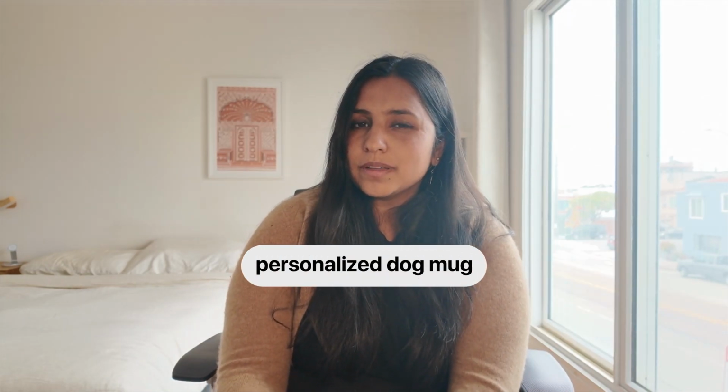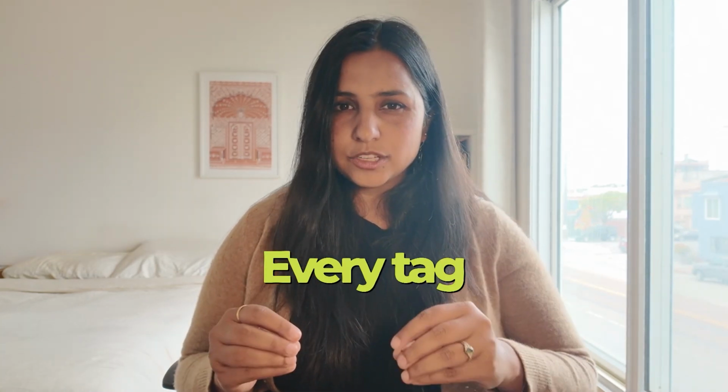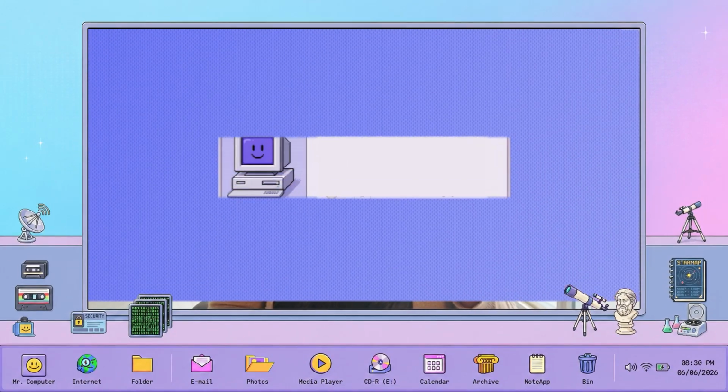If dog shows up in 5 of your tags, Etsy didn't give you 5 chances at dog, it gave you one. And you burned 4 slots and a pile of characters repeating yourself. A multi-word tag already lets Etsy match all the words inside it. So personalized dog mug is working for personalized mug and dog mug too. Saying dog somewhere else adds nothing. So the goal flips. Every tag should bring new words that Etsy hasn't seen in your titles and current tags. Maximum distinct coverage, not the same words repeated in different creative ways. Stop repeating and you will reclaim half of your tags. Real estate you were giving away for free.